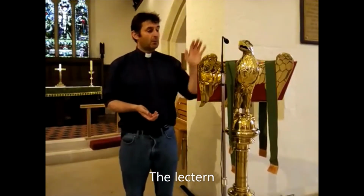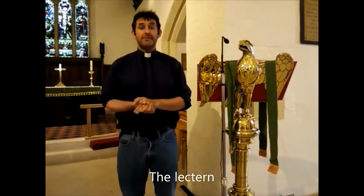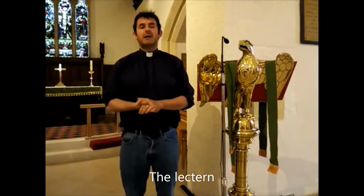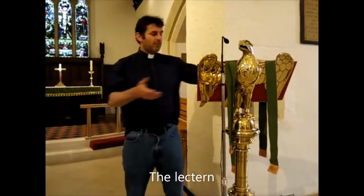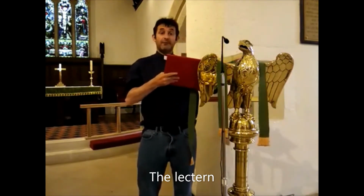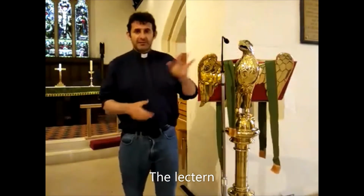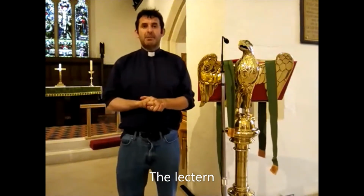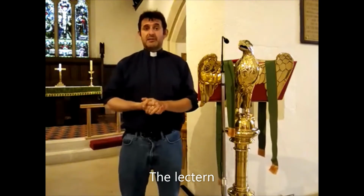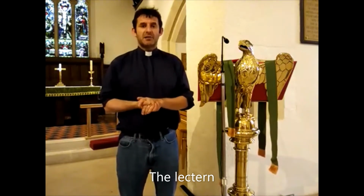Well, this golden stand with an eagle on it is called a lectern. And a lectern is where we read from. Christians have a special book called the Bible, and this lectern holds our big Bible. And every Sunday in our services, two people come to the lectern here, and they read parts of the Bible. Now, you wouldn't read the whole Bible, it's 66 books long. So we hear bits of the Bible at a time.